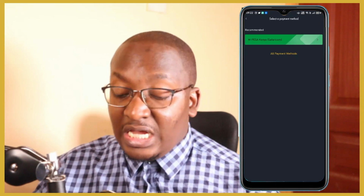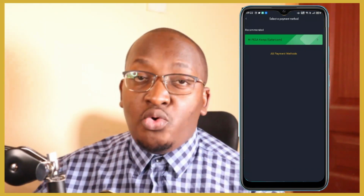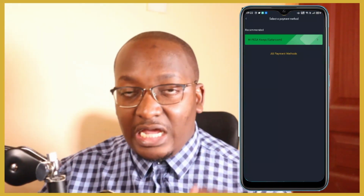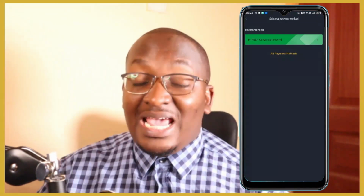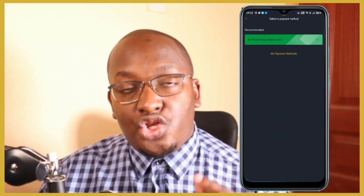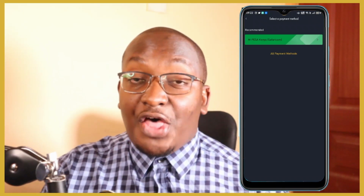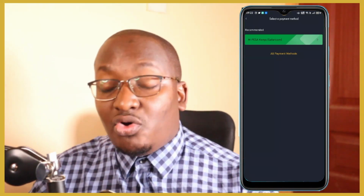Once you click on it, it will ask for your phone number, and you will need to input the phone number that is registered in your name. Let me repeat that. Input the contact here that is registered under your name. On Binance, it is wrong. It is illegal to do a third-party payment, so do not add a number here that does not correspond to your name on the platform.